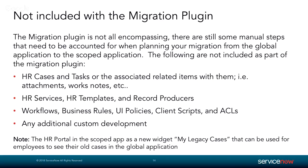And then HR services, templates, and record producers. These are also not included within the migration. However, we've added a lot of out-of-the-box services that overlap with a lot of what customers have been building. So I want to say as of Jakarta, it's about 50 plus HR services that are included out of the box. So many customers are finding that they can just leverage those and make some modifications to them based on their needs.